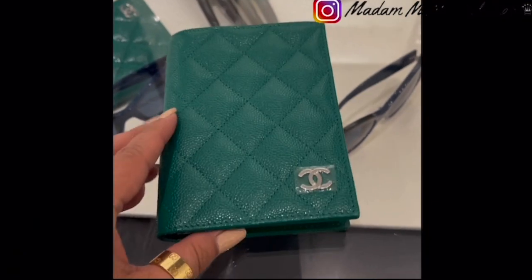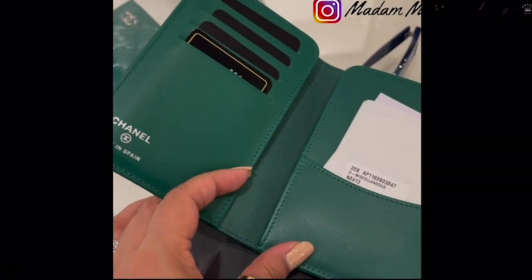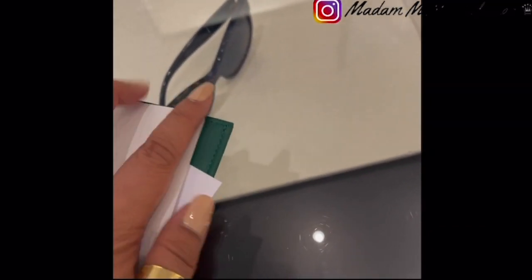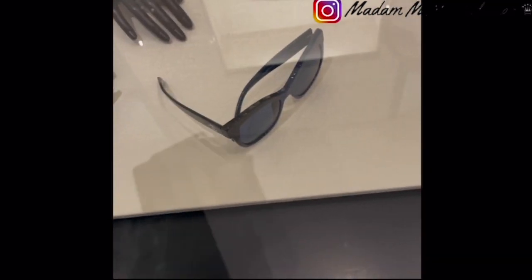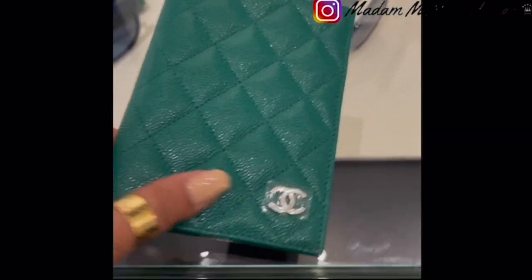This is the passport holder. What color do you have though? Right now I do have a black on black. It's not caviar though, but that's the only two I think.